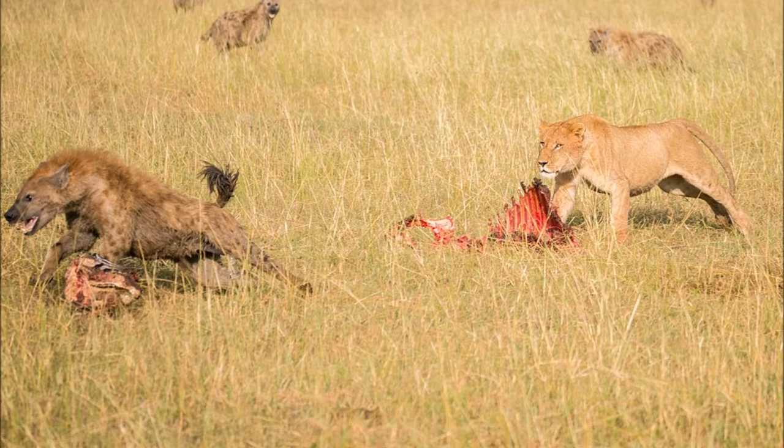But let's go deeper into this animal's behavior, into its way of life, and first start by defining it as an animal. So the spotted hyena is one of the real hyenas, meaning it is part of the family Hyaenidae. And basically, Hyaenidae is a family that has within it the following animals. First, the Crocuta crocuta, the spotted hyena.